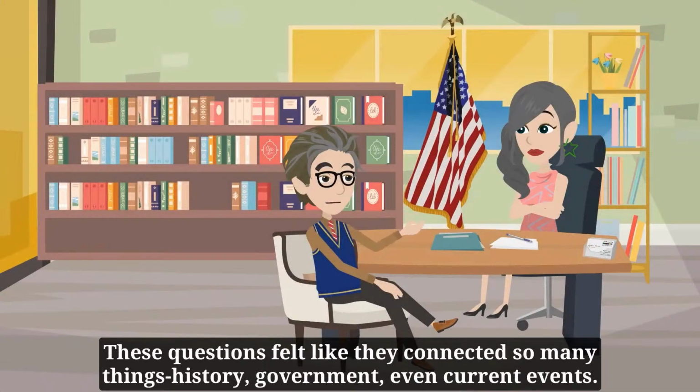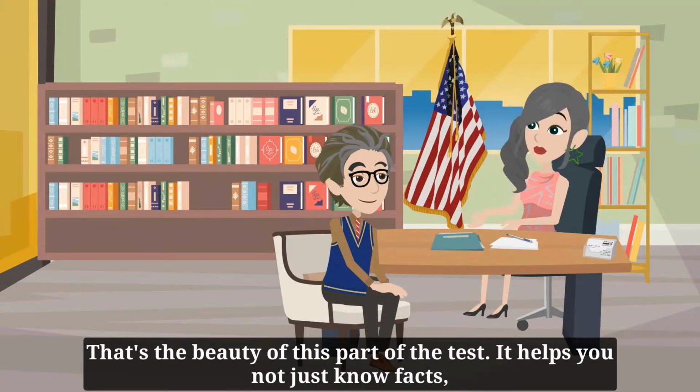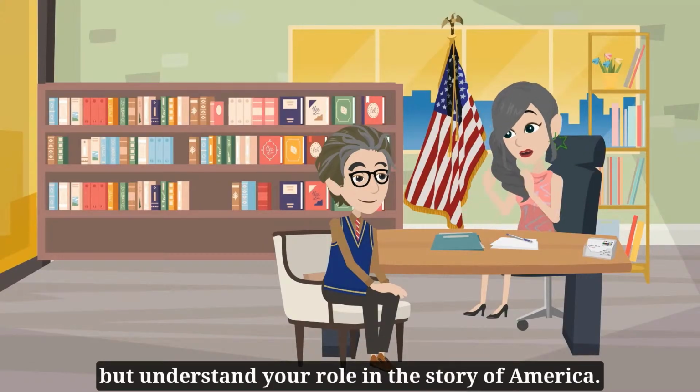These questions felt like they connected so many things: history, government, even current events. That's the beauty of this part of the test. It helps you not just know facts, but understand your role in the story of America.